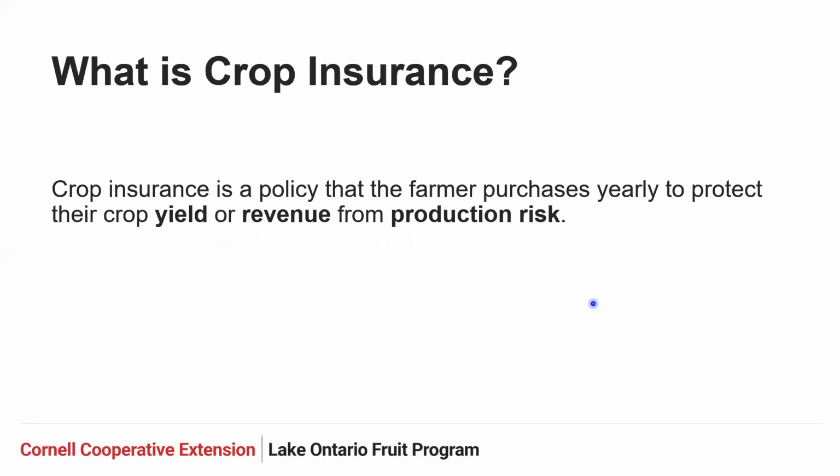What is crop insurance? Crop insurance is a policy that the farmer purchases yearly to protect their crop yield or revenue from production risk. Note that crop insurance may protect either yield or revenue, and it provides protection against production risk as opposed to protection against other types of risk, such as market risk.